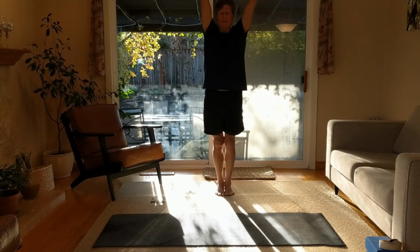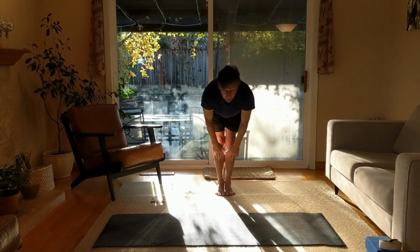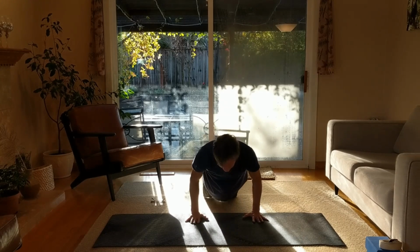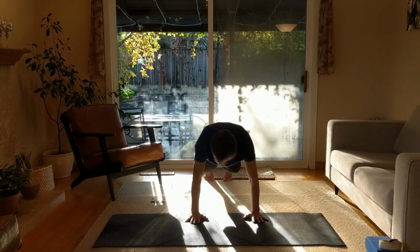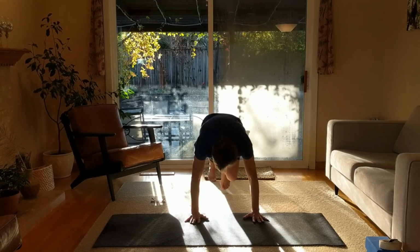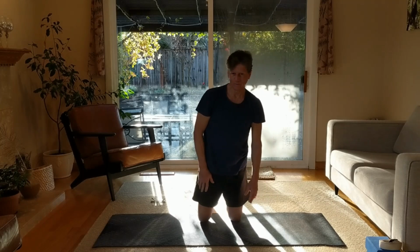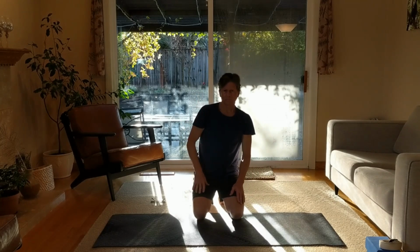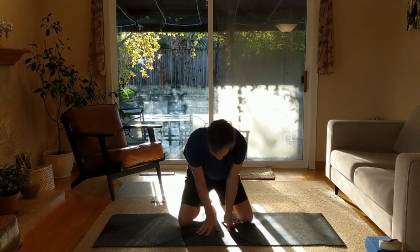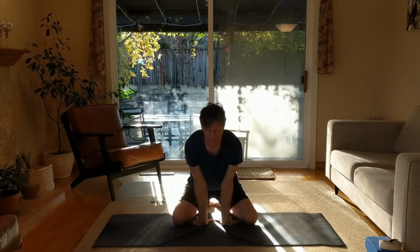Inhale the arms up. Exhale, folding forward. Inhale, halfway up. Exhale, we plant the hands, we're back in plank. Chaturanga. Inhale, up dog. Exhale, downward facing dog. And then we're just going to walk our way forward and let's have a play around with crow. We've already stretched the wrists out. If you want to stretch them out again, you can, just by bringing them between the legs. Because crow has a lot of weight on the wrists.